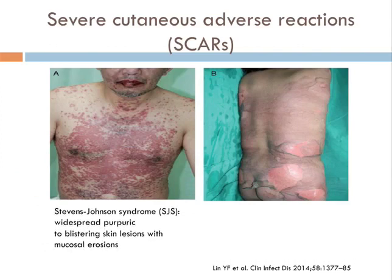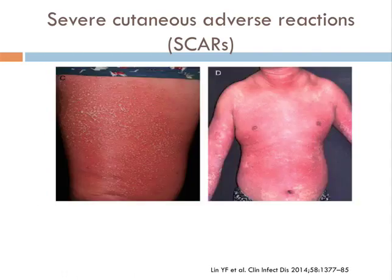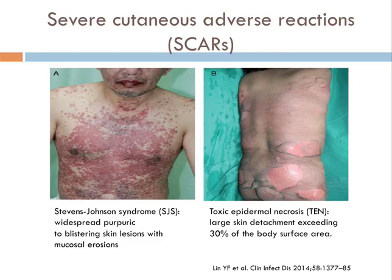These are the more severe types of cutaneous reaction. The first one is Stevens-Johnson syndrome. It has widespread pruritic lesions and blistering, and also involves mucosal erosions. Picture B has toxic epidermal necrolysis, so detachment of the skin from the body.